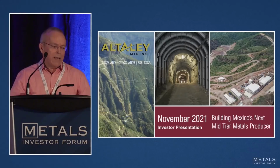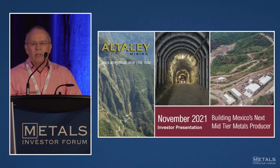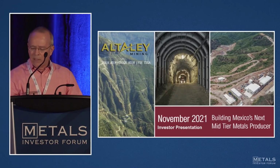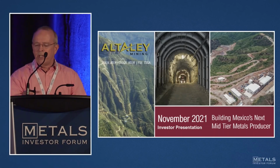So I just got back from a site visit on TAHUEHUETO, the mine we're building, and we are building Mexico's next mid-tier mining company. As this slide shows you, two mines. One is CAMPO MORADO. This was a Hunter Dickinson project that Nearstar purchased. We purchased it from Nearstar a few years back and have put it back into production and are making good money. That's on the right-hand side. On the left-hand side is our TAHUEHUETO project. This is an epithermal gold system. We're building a mine right now, a 1,000 ton a day operation, and we should be up in operation near the end of this year.